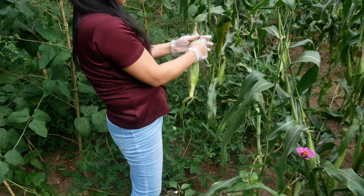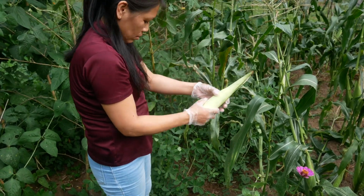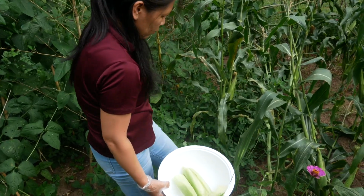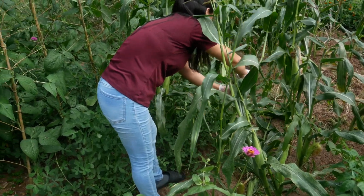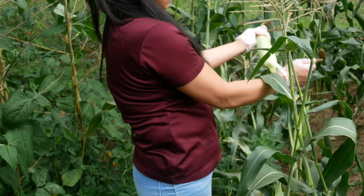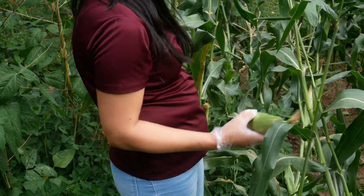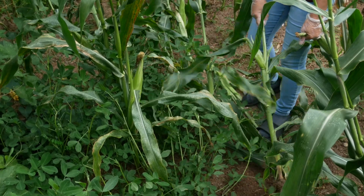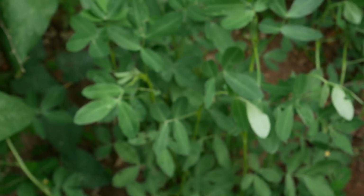Yeah. Wasn't there another cob on that one? Down. Good idea. This owl, they're so nice. It will give more space for my peanuts to grow. Okay. Peanuts here. And my long beans. Those are peanuts.